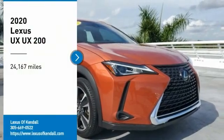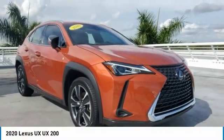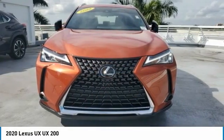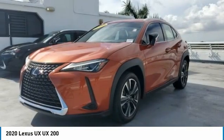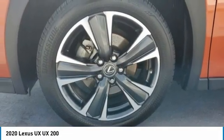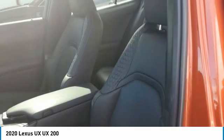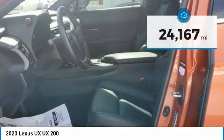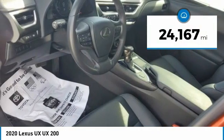Make a great choice today with the 2020 UX. The Lexus UX compact SUV is large enough to provide you functionality, but small enough to allow you to zip around town. An upscale interior reminds you that you're in a Lexus and will be sure to make you smile to know you're behind the wheel. This vehicle has less than 25,000 miles.